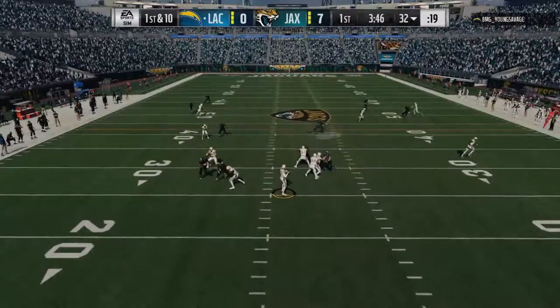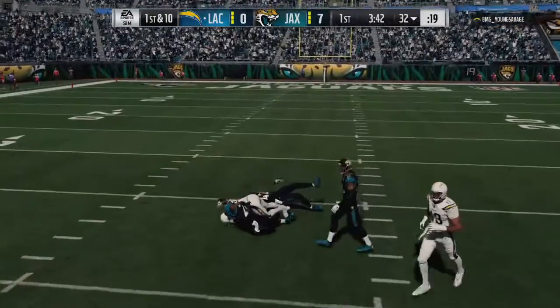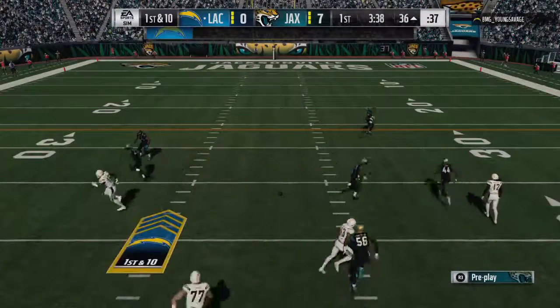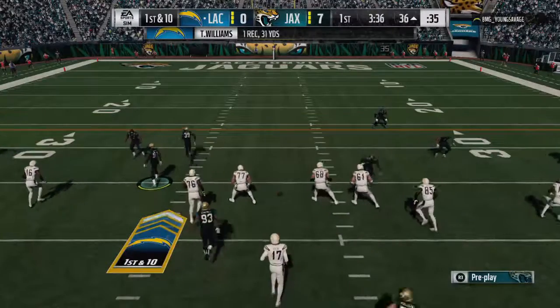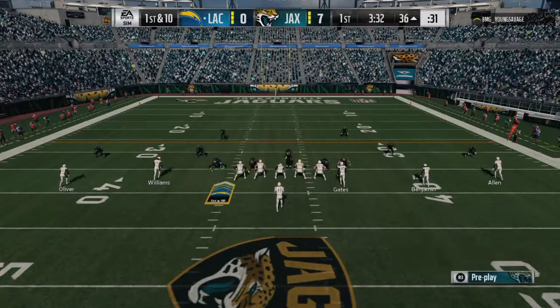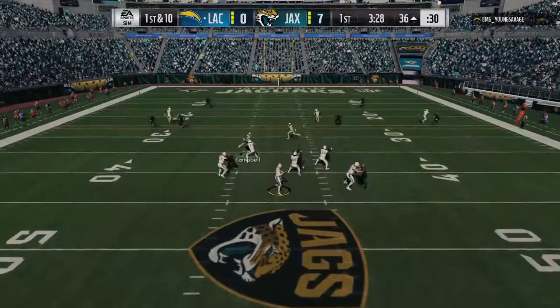Rivers on first down. Over the middle, he's got Tyrell Williams. And he's taken down, but not before he gets this into enemy territory across the 40. That goes for a gain of 31. First down. Rivers.